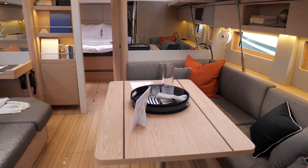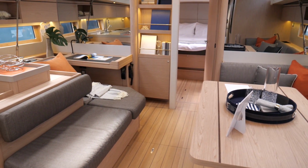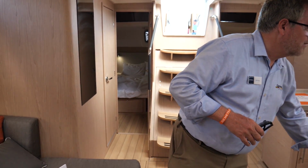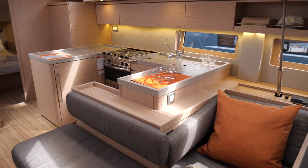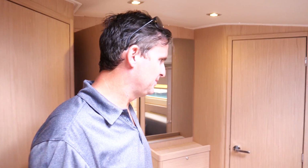Right. Again, a nice U-shaped dinette, L-shaped settee over here with your chaise lounge built into the nav station. A pop-up television right here. Galley is U-shaped so you can wedge yourself in while you're underway. Good handholds throughout the boat for security while you're moving around. So going forward, it's much the same, just even slightly bigger here.